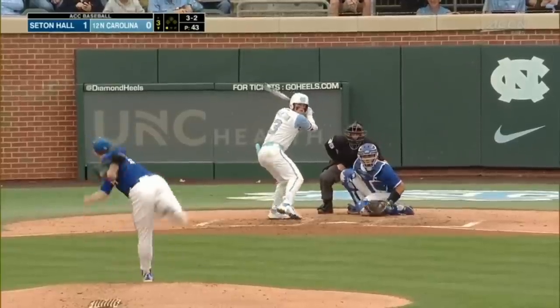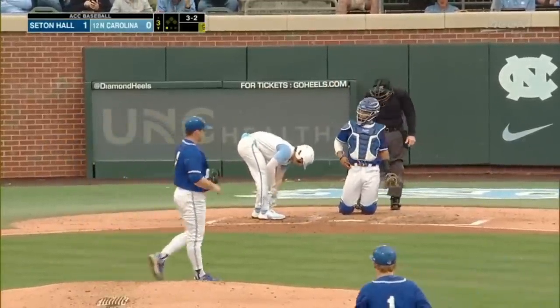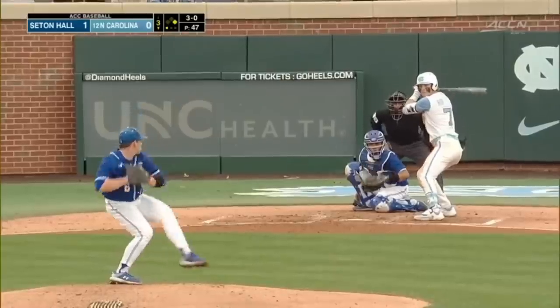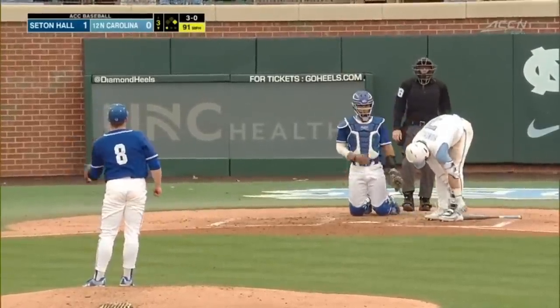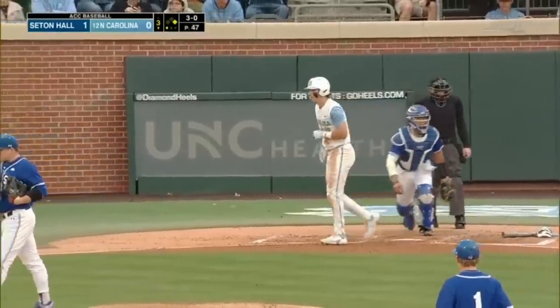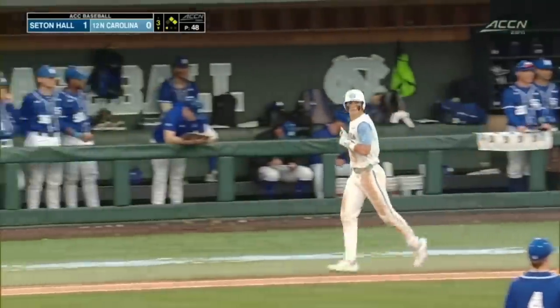A righty for a stretch, and is now back to switch hitting this year. And he earns a walk. They're hitting 1-2. Pitch misses inside, and Honeycutt takes a walk on four pitches. Wilkerson advances down to second, and Carolina's got the first sniff of a rally all game long.